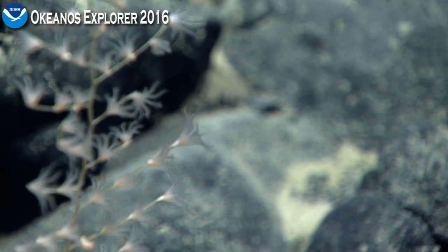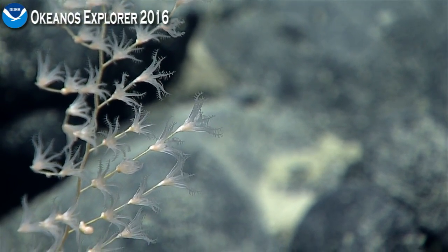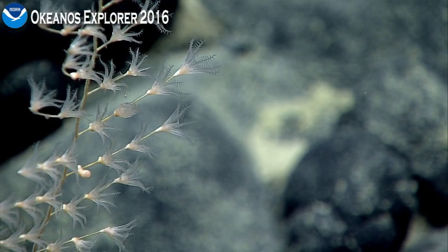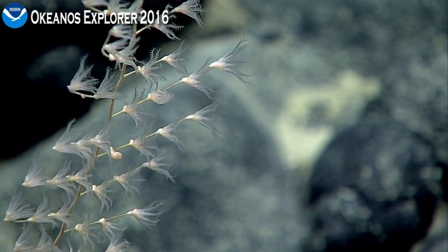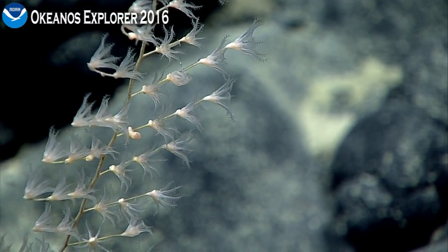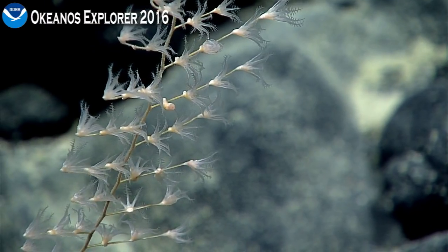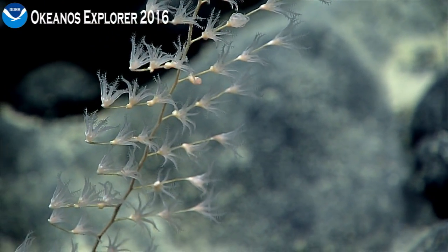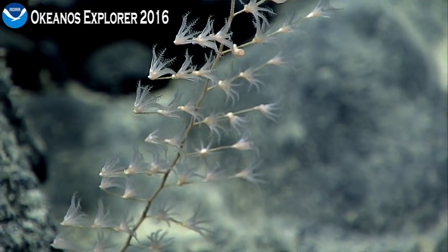So current depth is 3,963 meters. We started the dive a little over an hour ago. We're diving on a seamount that's completely new. It was mapped for the very first time in the early hours this morning. In fact, they just finished mapping it at 4:30 a.m. this morning. Let's zoom out, and we're going to collect.